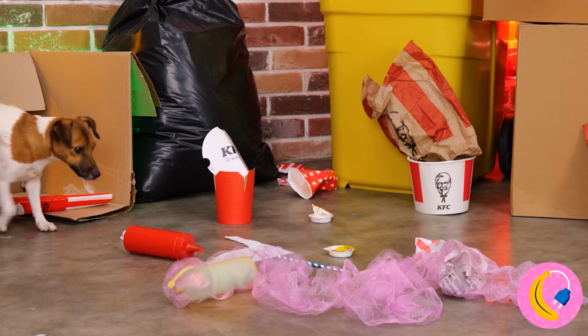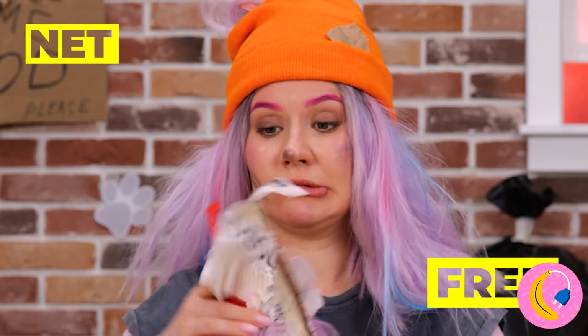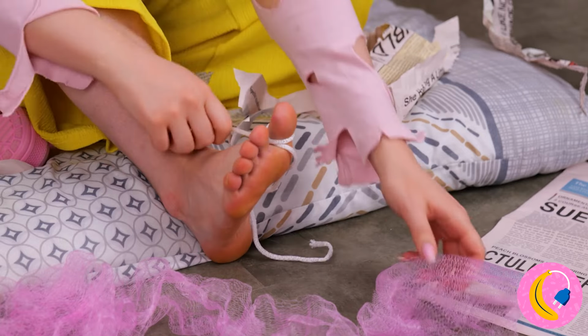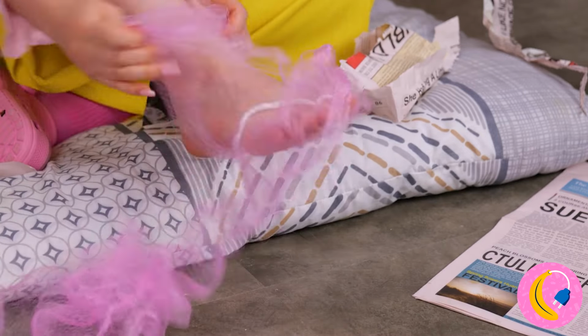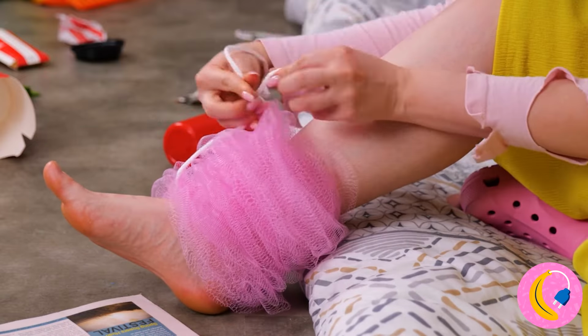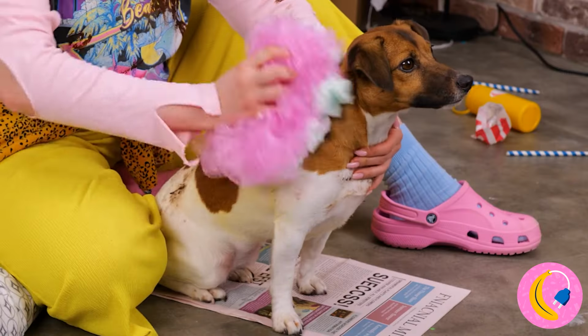But now, let's clean up the rest of you. We can use this net and ketchup? Wait, that's not ketchup, but it can help. Take this shoelace and twist the net around it. It's a brand new loofah! Add some dog-safe shampoo and lather it up. Now it's time to pamper that pup of yours. Besides, it sure beats taking a bath.